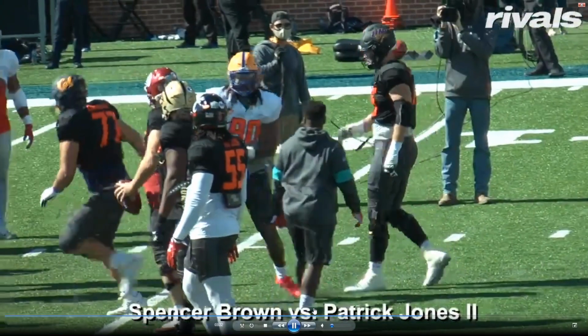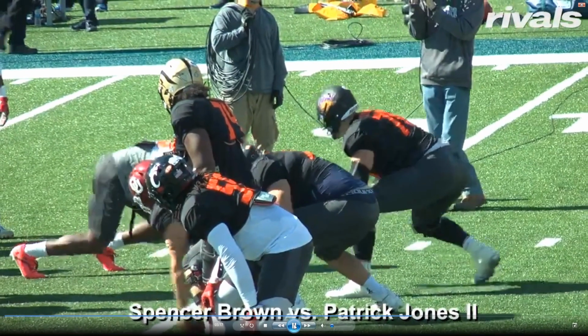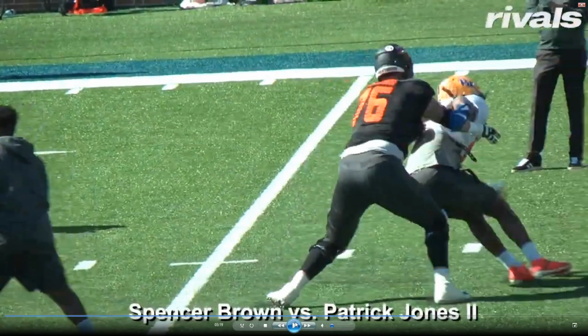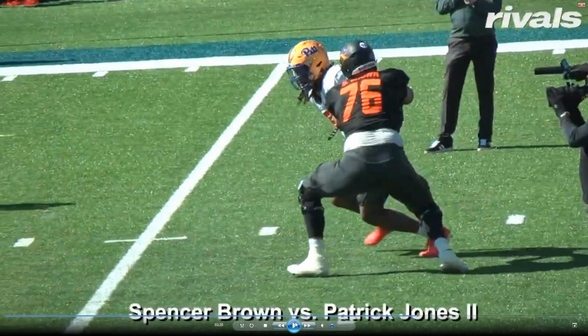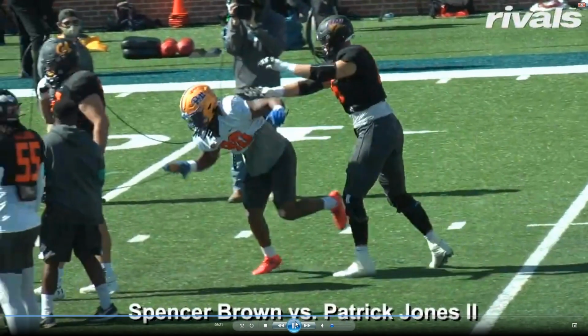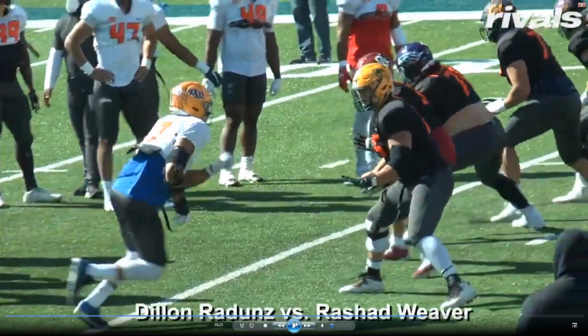Pat Jones. Damn. I mean, Pat Jones had a rough day, man. Look at this. He tries to use a long arm, but Spencer Brown does a good job of just getting that second punch. Moving his feet. Protecting the quarterback. Getting that dude off of you. That's good work.